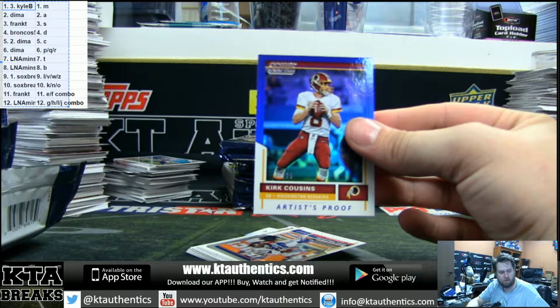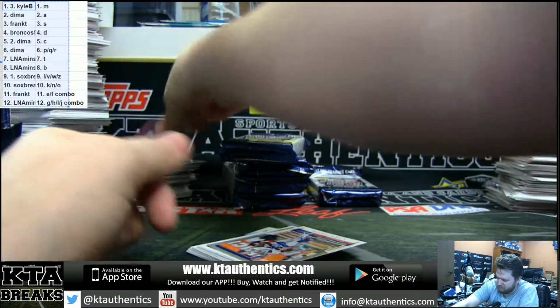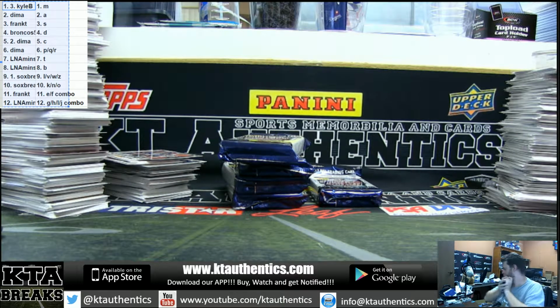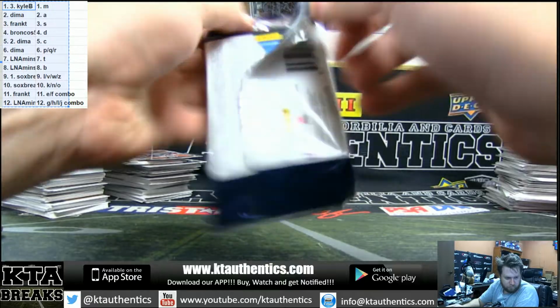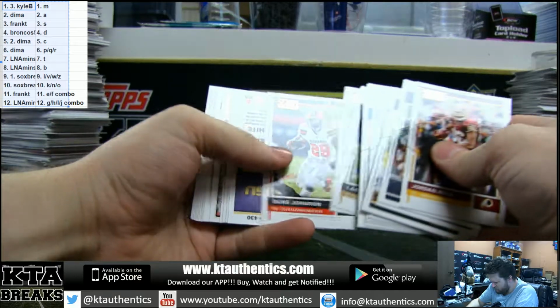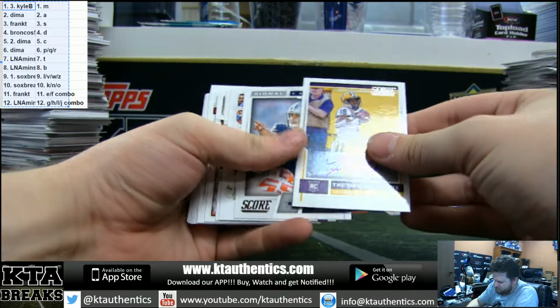Well, Howie, he hit a Patrick Mahomes, who's a top 10 quarterback pick. He also hit a Christian McCaffrey. Dima's not getting killed in this break. Kirk Cousins, 21 of 35.